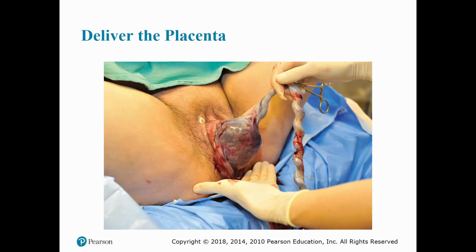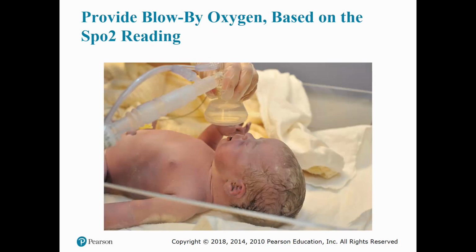Once the placenta appears at the vagina, grasp it gently. Never pull or tug on the umbilical cord. Instead, slowly and gently guide the placenta and the attached membranes from the vagina. If needed, you may need to provide blow-by oxygen based on your SpO2 reading.